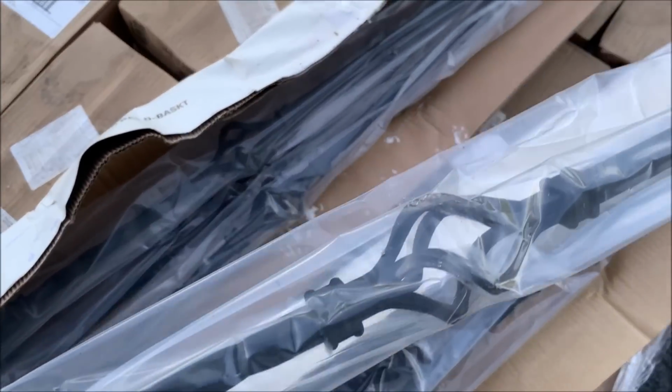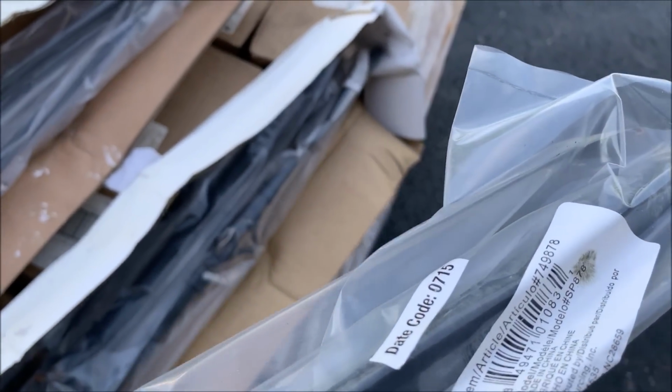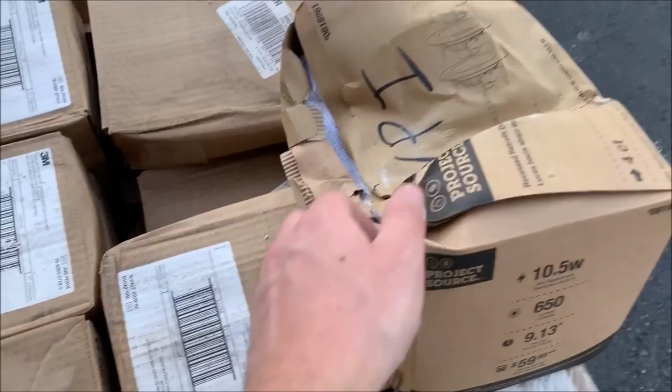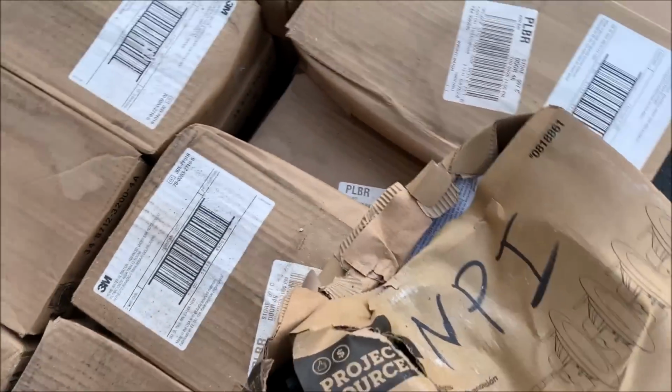These are wrought iron fence posts, I think. It doesn't say on there, but these can't be cheap, and since they're sealed in plastic, despite the box getting soaked, they are perfect. Lastly, we've got something that is almost guaranteed damaged. Or is it?